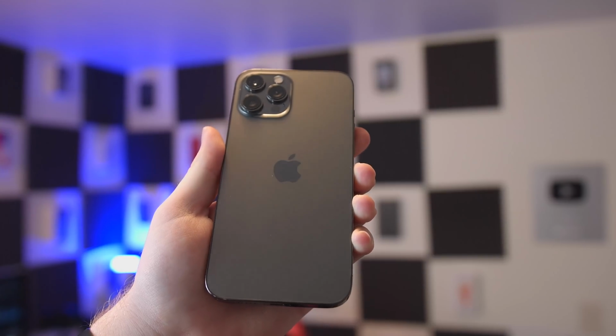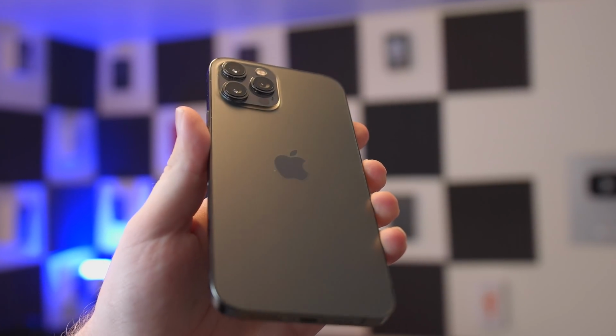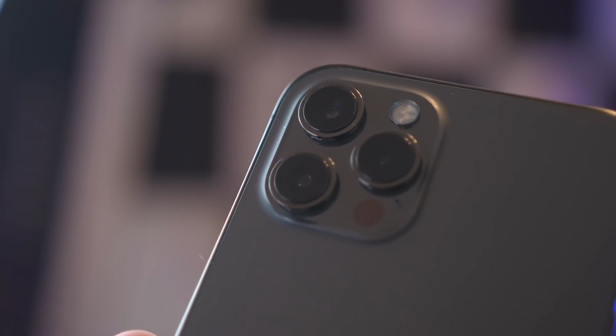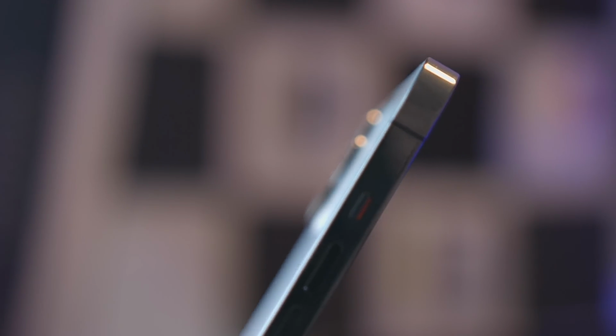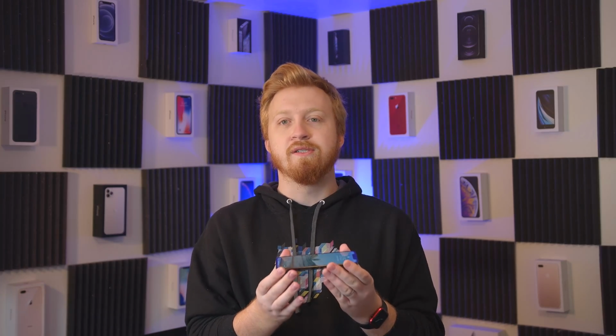Alright, so first off, this is the heaviest iPhone Apple has ever made. This is the highest resolution iPhone Apple has ever made, and it also has one of the largest camera modules I've ever seen on an iPhone, not just in how much size it takes up on the back of the phone, but also how much it protrudes from the back. I know that the 12 Pro Max is technically thinner than the 11 Pro Max, but it really doesn't feel like it because of how large the footprint of this phone is.